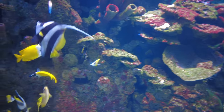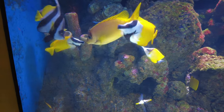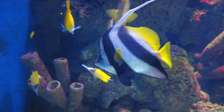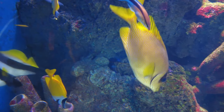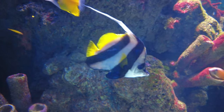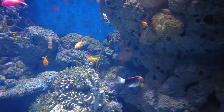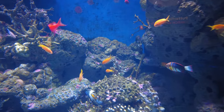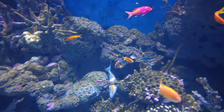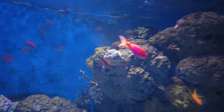It's a very pretty fish. Plan on going out on the Great Barrier Reef? These are the type of fish you will see. Lots of different tropical fish. Absolutely beautiful.